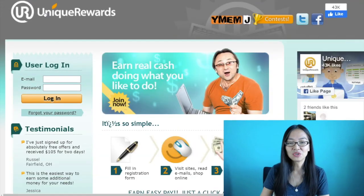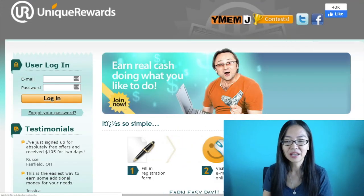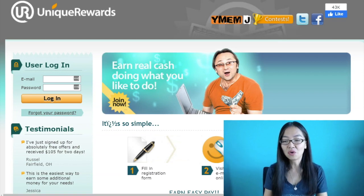So that's what Unique Rewards can do for you, guys. And if you want to earn this way, then it's a great way to save up some money. And why you want to save up some money is that you want to be able to learn some online skills, guys, okay? Now, this way of earning, you don't need any skills, obviously. You are just clicking on things, just answering questions, just doing very, very easy things. But you are really earning very little money at a time.